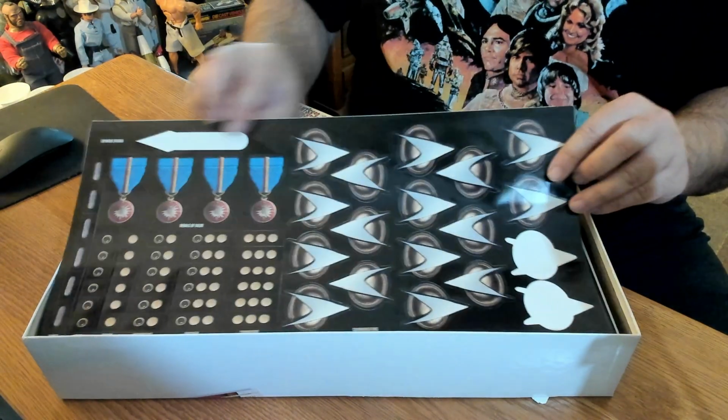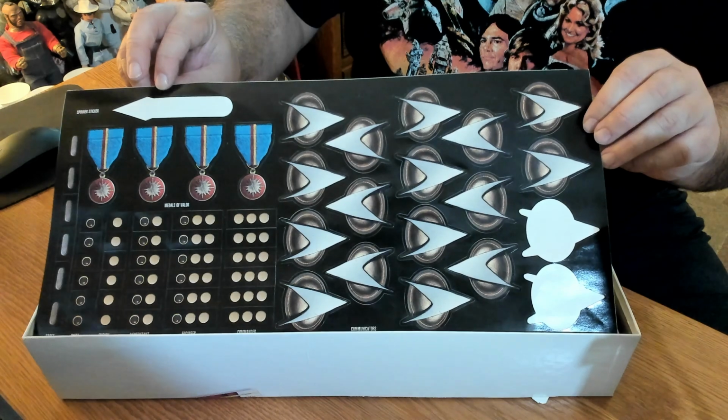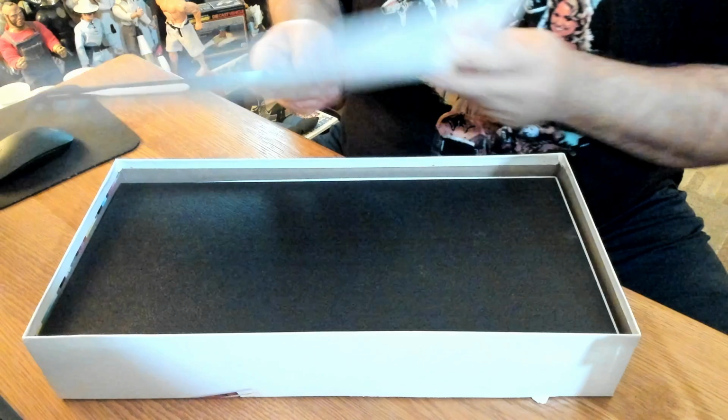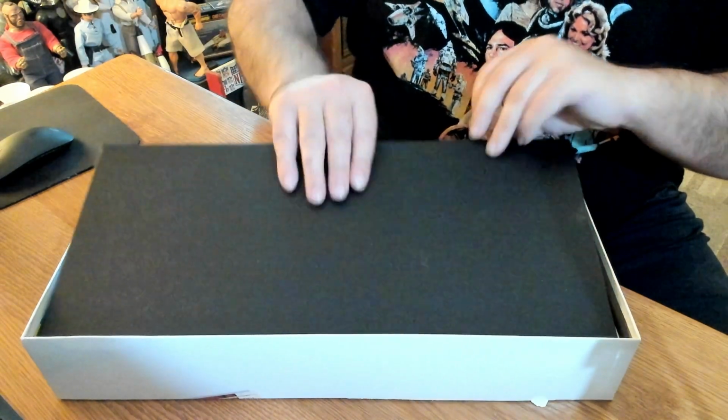You do get some stickers, which my wife and daughter wanted to use some of these, and of course I, being a completist, was horrified, but I was overruled. So it was complete when we got it. It's not as complete now.